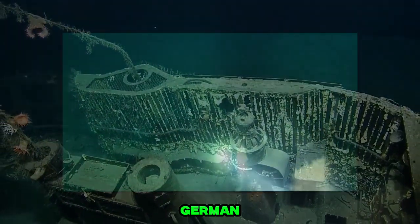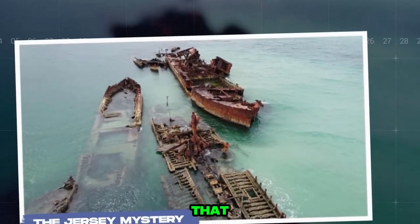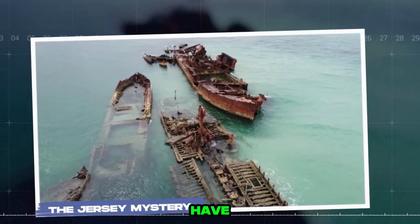Second, German records from that time never made it clear where U-869 ended up. Hitler's war machine was breaking down by 1945. Talk on the radio stopped. Records were lost or not fully completed. The few logs that were found were often not clear. Some experts now think that U-869 might not have even made it to the Strait of Gibraltar.